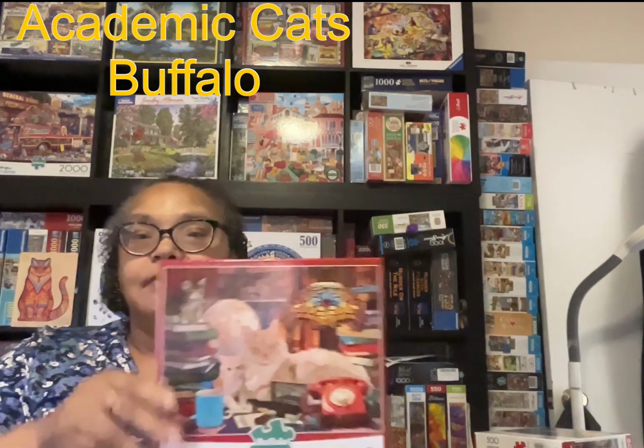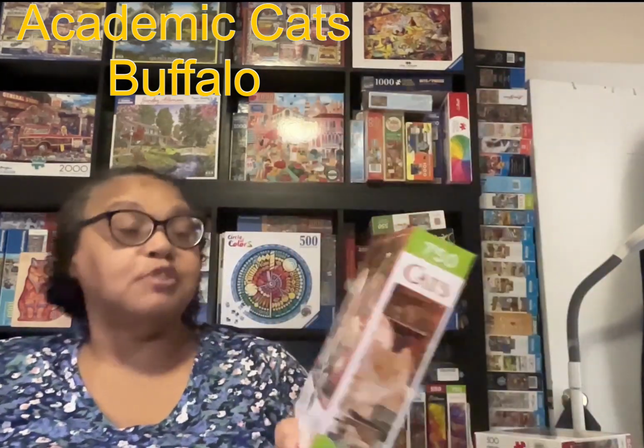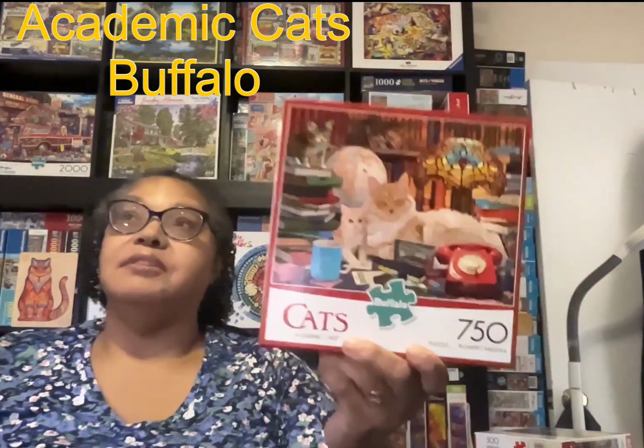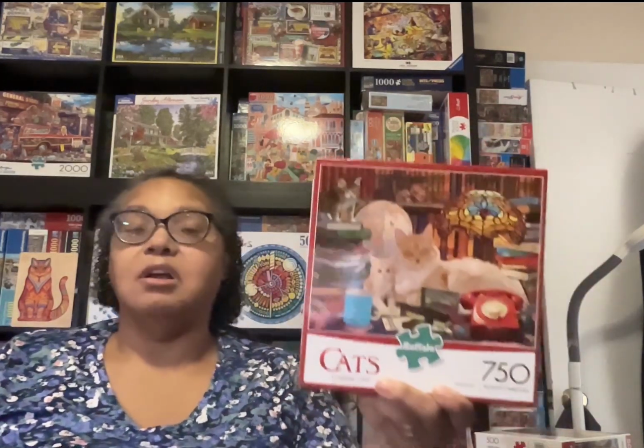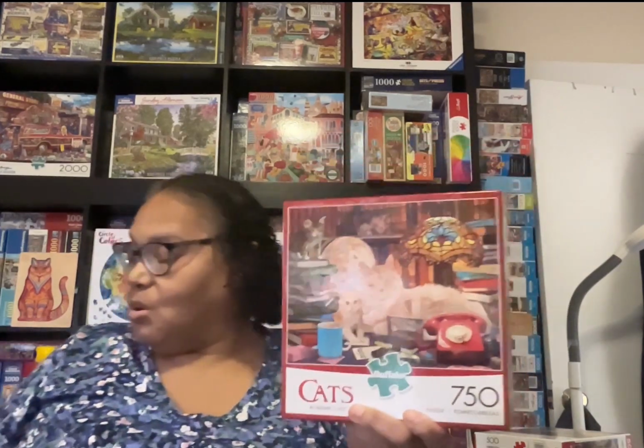Then on the Buy Sell Trade group, I was able to get this Academic Cats, and I believe this is a Steve Reed puzzle, and it certainly is. And I love any of the Buffalo Cat puzzles, and I don't have this one yet, the Academic Cats. And there is a dogs versus cats competition coming up, or event, or puzzle along on Instagram. I'm not sure of the dates. So I have the cats in London, the cats in Venice, I believe, and the dogs in London. I have this, and I have a couple other cat ones that I'm going to show you. So I'm going to set aside any cat and dog puzzles I have for that event.